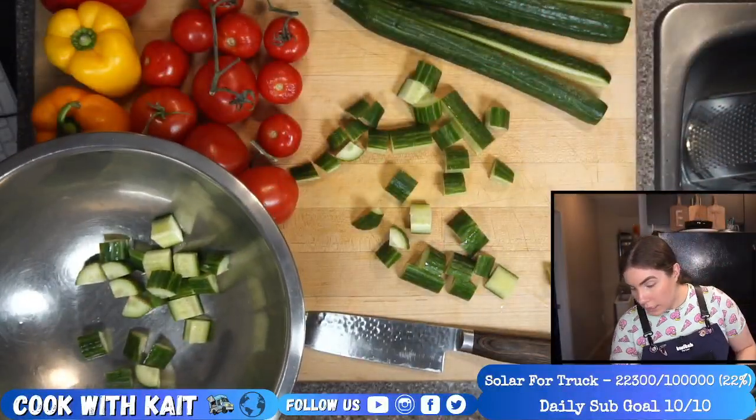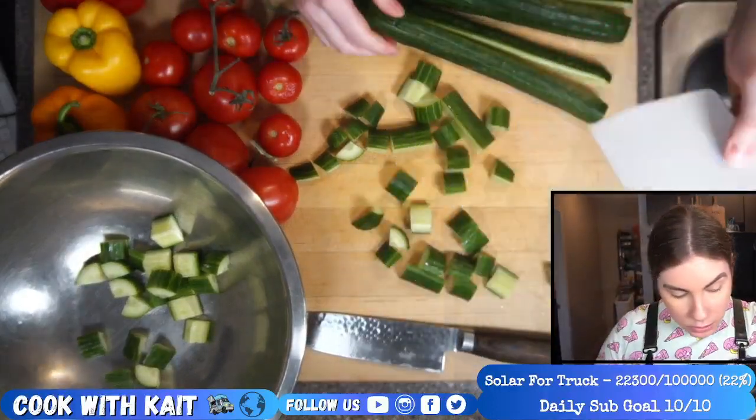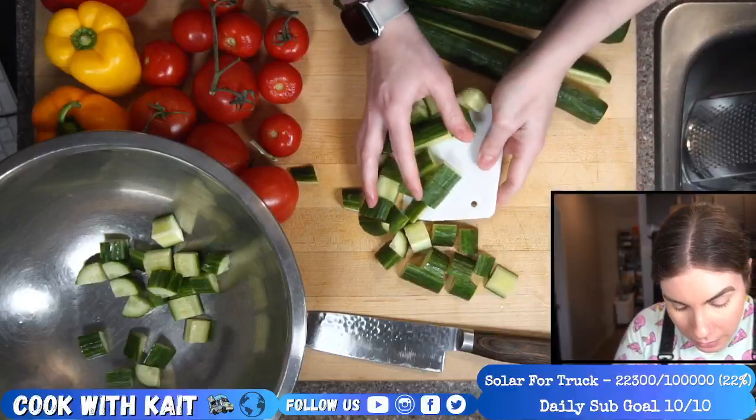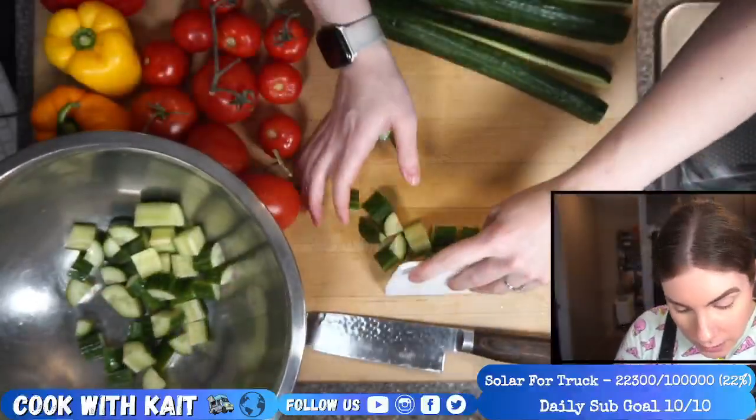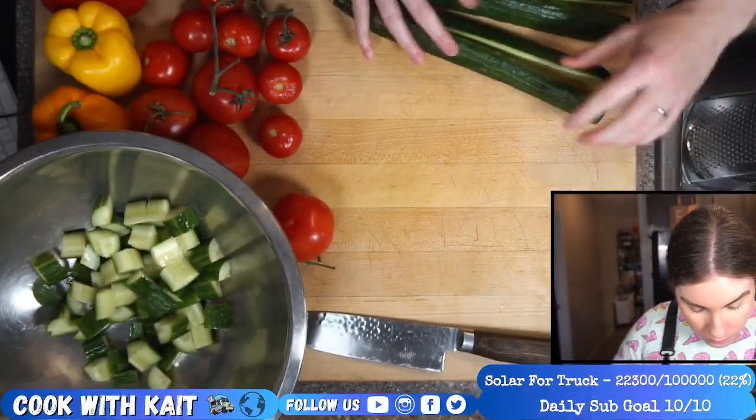And then usually I'll take this, and it's clean in here, a bench scraper when I'm doing a lot of veggie prep, just to pick up the veggies easier off the cutting board.